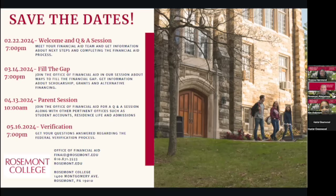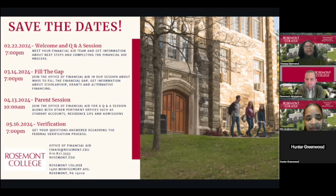Then March 14th, we're going to go back over filling the gap. You have your aid offer. How are you going to pay for the rest of it? We're going to help you try and figure it out. So we're going to go over filling the gap with some more resources about loan funding, grant funding, outside scholarship resources, just making sure that we're touching bases with you all so that you understand what your obligations are with your estimated out-of-pocket costs. Then in April, there's going to be a parent session. We know that parents are busy, so that one is in the morning at 10 a.m.